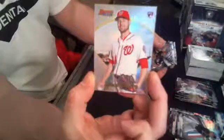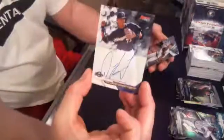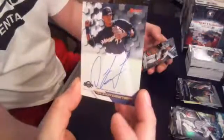Ichiro, Harper, Marte, Arcia. We got Gilardo. Bowman's best throwback. Will Myers, Clint Frazier. That's kind of cool. He's in the Yankees uniform. Puck, Braun, Brendan Rodgers. Insert. Miguel Cabrera, Arrieta, Murphy, Longoria. And our second auto, Orlando Arcia for the Milwaukee Brewers. Orlando Arcia, base auto. Manny Machado, refractor to end it up. And that was the end of that box.